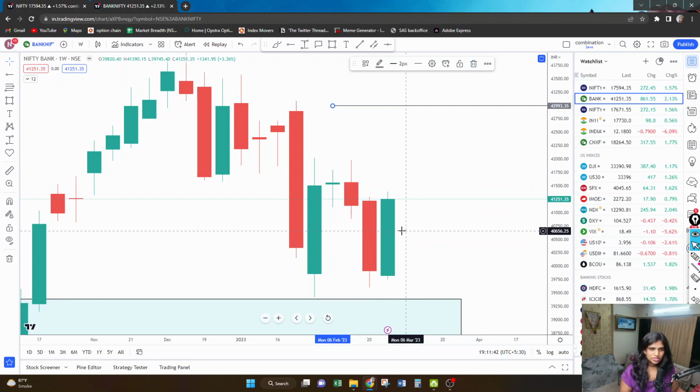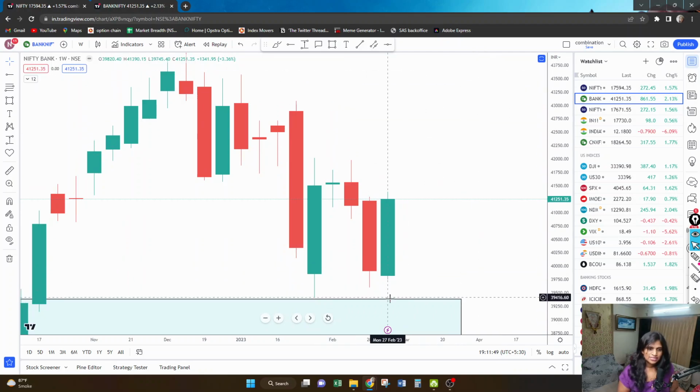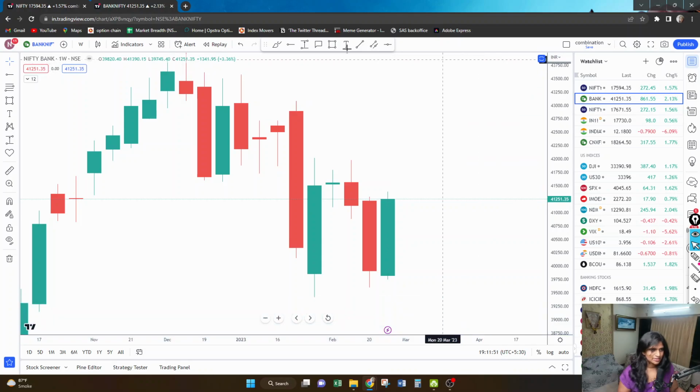Now one more interesting thing to watch out for. On a weekly time frame, things are looking good. Finally, things are looking good. Now let's go and see what has happened on the daily time frame as well.